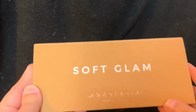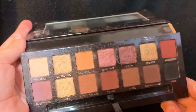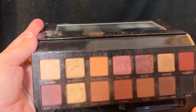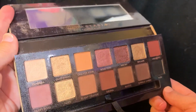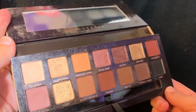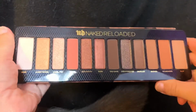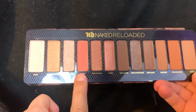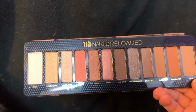Another good neutral palette is by Anastasia. It's the Soft Glam palette. That is what she looks like. The dupe for this is in my Ultimate Starter Kit Drugstore Edition. But this is just a really great neutral palette just to kind of get started on. And the other neutral palette I chose was the Urban Decay Naked Reloaded. Again, more neutrals. You do get a little pop of coral here, but it is basically a neutral palette.